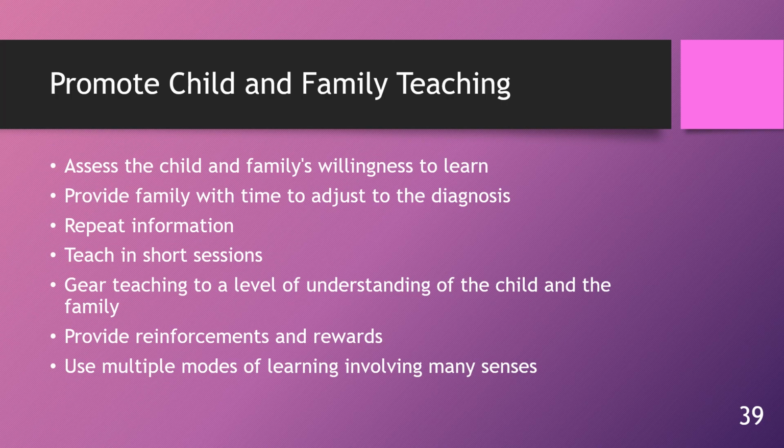We may need to repeat the information multiple times. Teach in short sessions and make sure we're giving the most important information at the front end of those short sessions. We need to gear that teaching to the level of understanding of the child and the family, provide reinforcements and rewards, and then use multiple modes of learning. That's going to use lots of different senses.